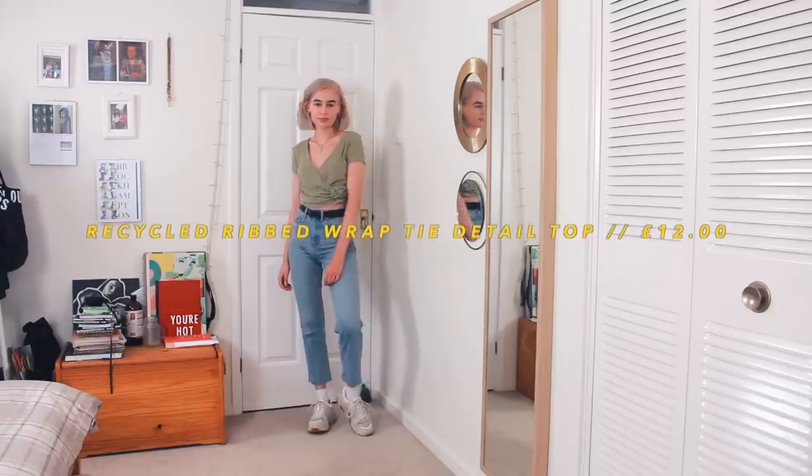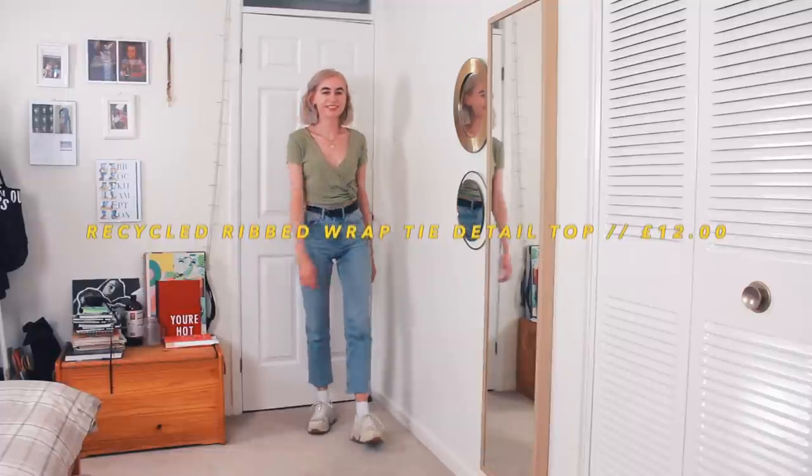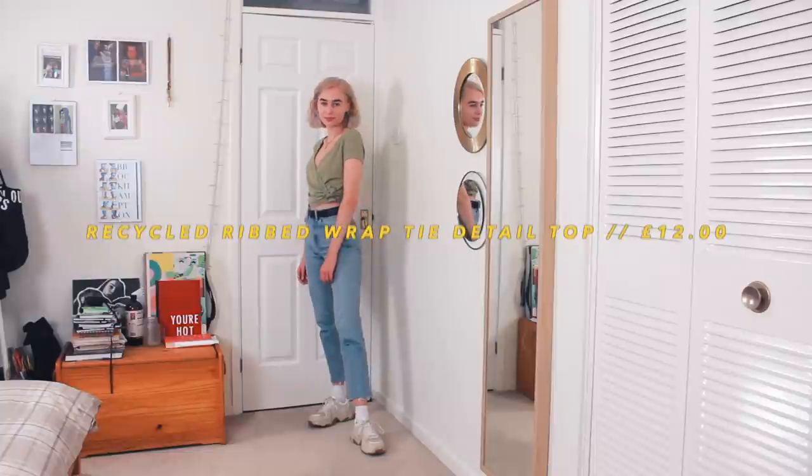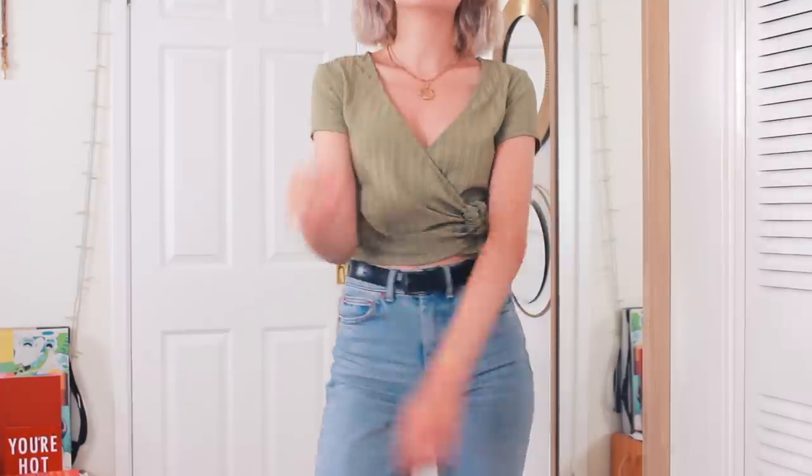I then have another green top from the collection, but you're going to want to watch the try on bit for this because at the moment it's just looking like a green mess. But this is basically a wrap kind of tie up top, and yeah, I really like the style of that.